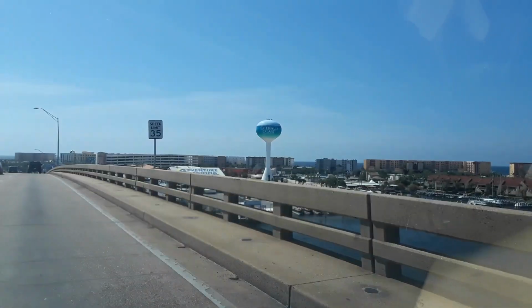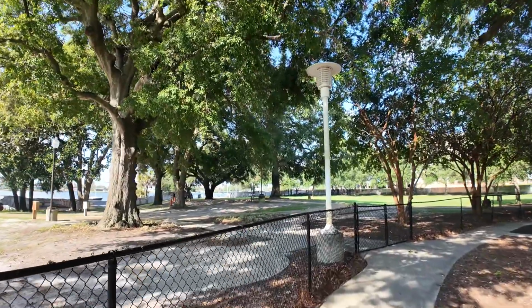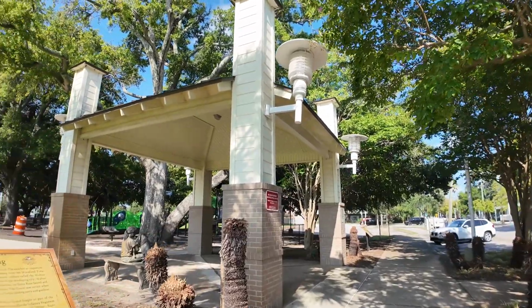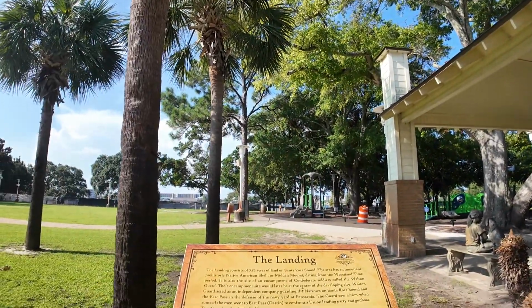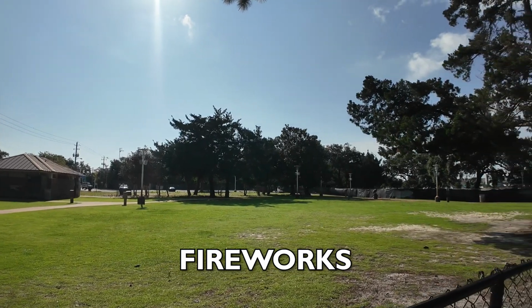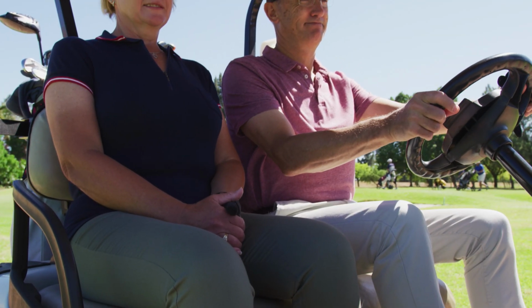Now downtown Fort Walton Beach is being revitalized. They're putting in a new bridge as of the date of this video. They're putting in a new park. But the reason is that this entire community is a golf cart community. And you can go downtown to go to restaurants. You can go to the Landing, which is where they have free concerts every Friday night. They also have free fireworks. Well, it's free if you can see them anyway. There are different festivals and things that you can go to that you could just drive your golf cart to.